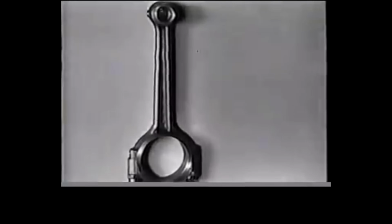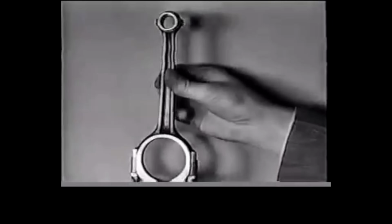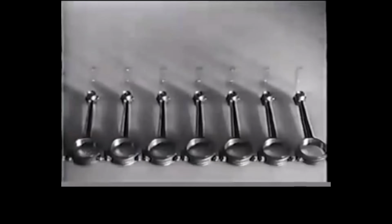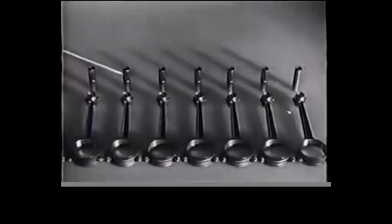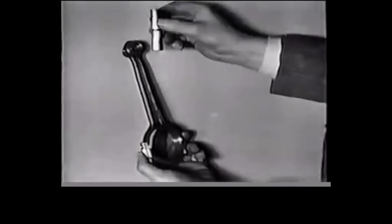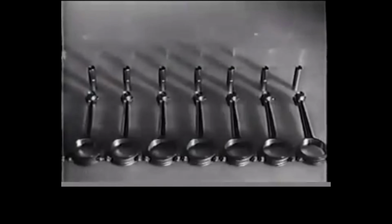The connecting rods are the straight type, all the same size. They are heat-treated forgings and designed to provide lightness and strength. Here are the piston pins. They are made of seamless steel tubing and are of the full floating type. The piston pin fits into a bronze bushing in the connecting rod. This bushing is 1 inch in diameter and is diamond bored to ensure the utmost accuracy and size.